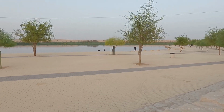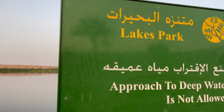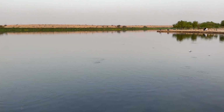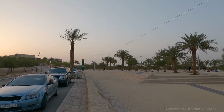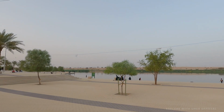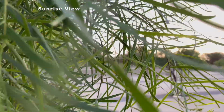Now we are going to enjoy our coffee and we'll have a walk here. This is one of my favorite shots. You will see a nice sunrise view.